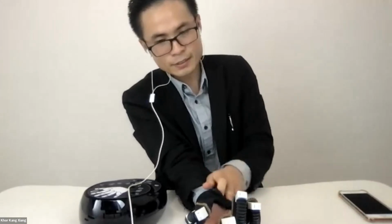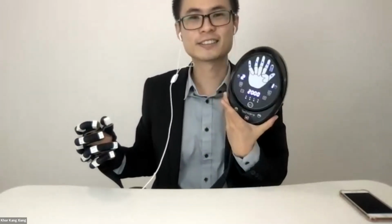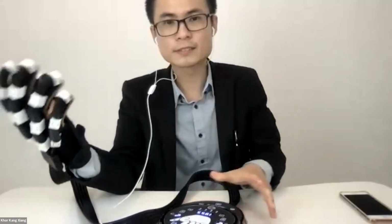All right, so here is how it looks like. Okay, I'm going to open and turn it on. Let's say the patient doesn't have much movement. The first thing we will do is this CPM movement. So I'm going to play it now. It's pumping the air inside through the air valve, to assist the hand movement.